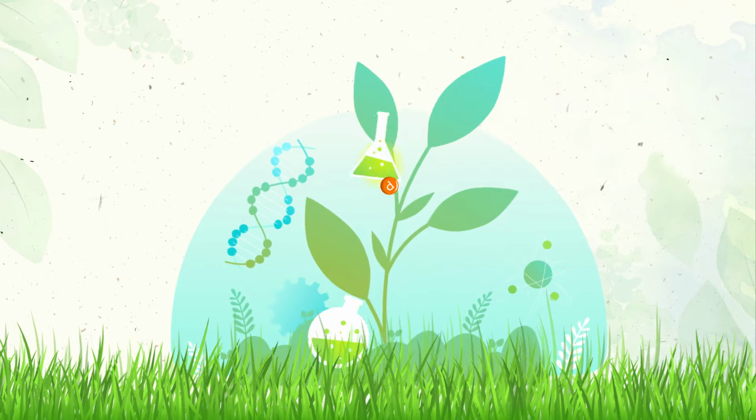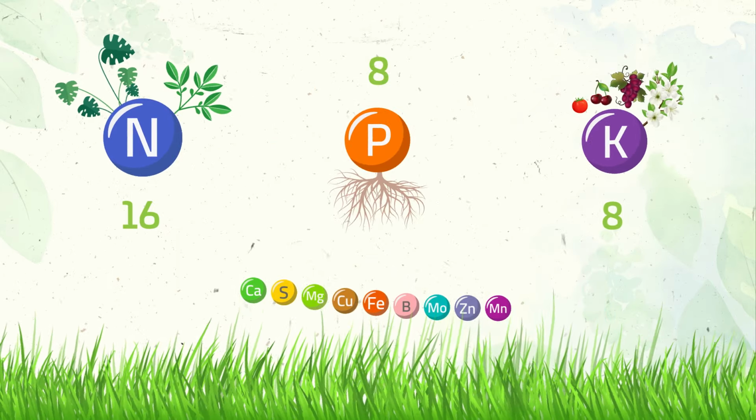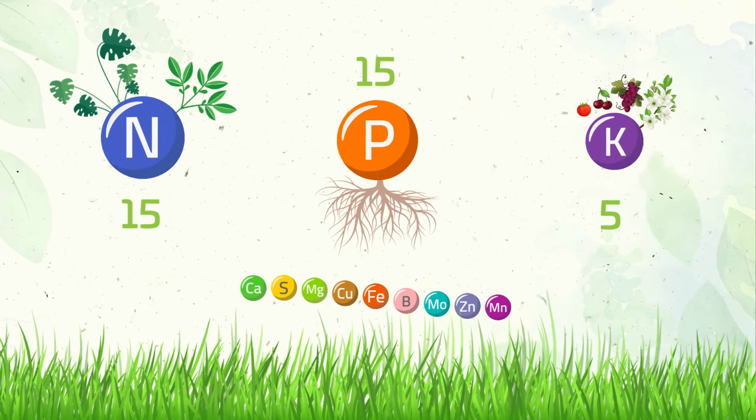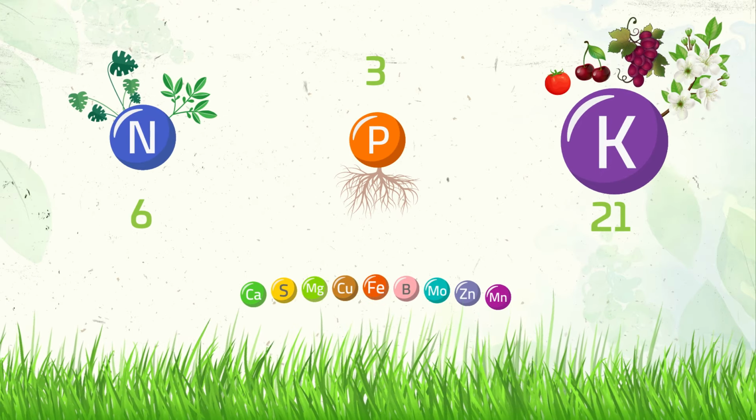A main source of macro and micronutrients for plants. Magic NPK will be provided with variable ratios of macro elements to be used for all planting stages and types.